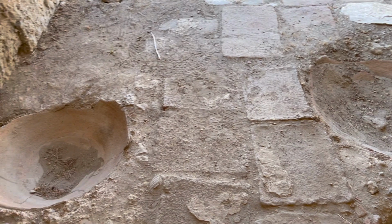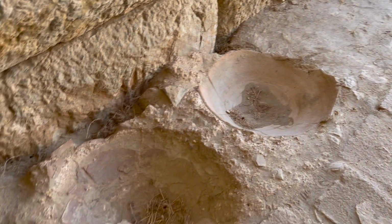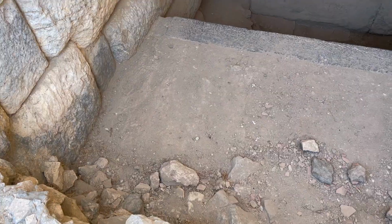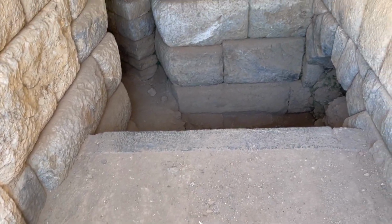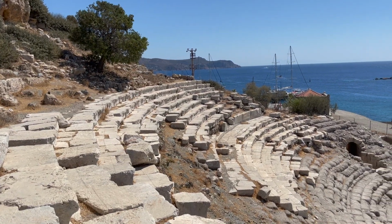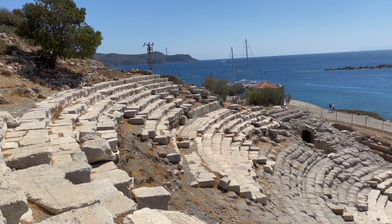Knidos features a beautiful climate, very similar to California, and I can see how easy it would be to grow food here. However, storing it and preserving it would be a whole other story. So underground caves and tunnels were a perfect solution for that. This amazing ancient city has so much more to offer.